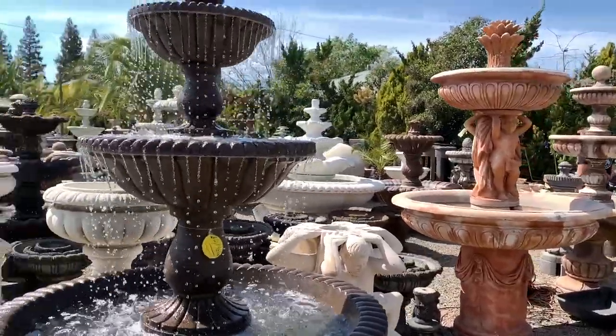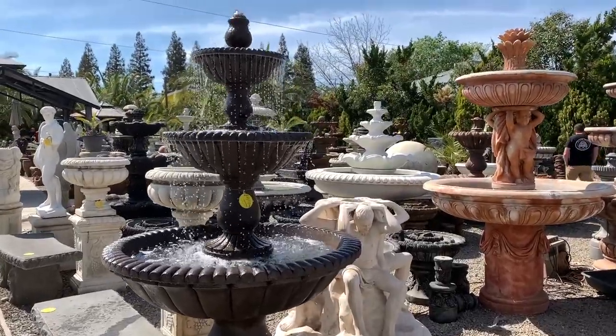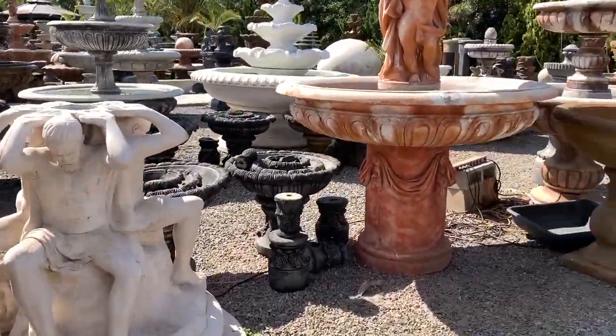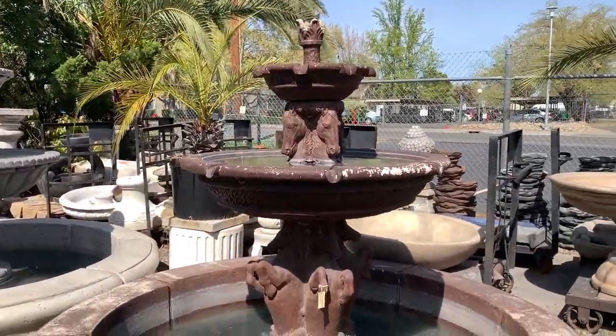And I love this one right here. This guy is $2,195. I also really like these guys. They have some really, really cool stuff here. This is our first time ever coming here. Like, look at this one. This one has the horses on it.